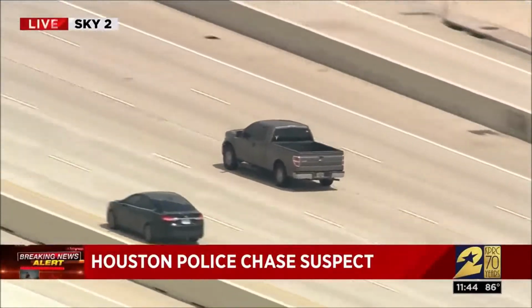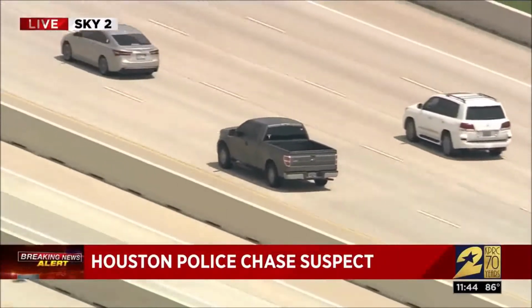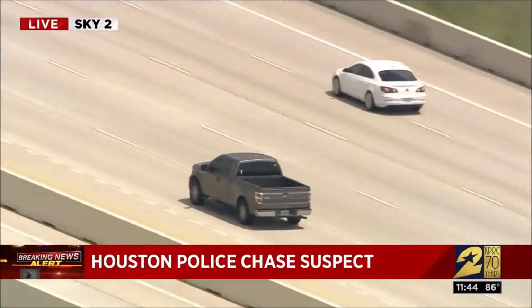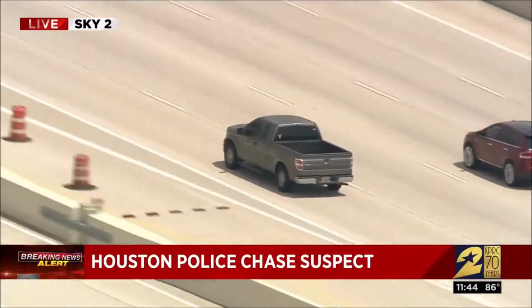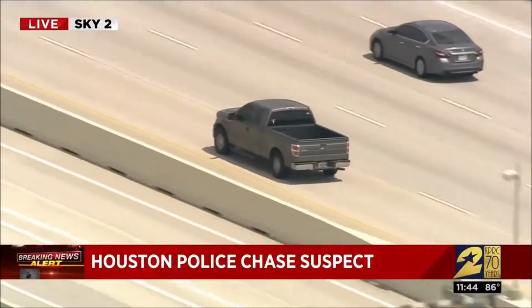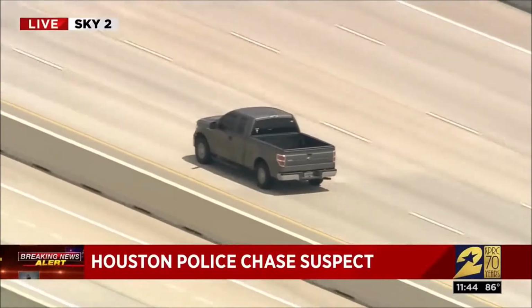It's pretty difficult to say exactly how fast this vehicle is going, but we do know that at least one HPD SUV has been pursuing this chase suspect for quite some time. And we got word of this about 20 minutes ago. And again, as Andy mentioned, weaving in and out of traffic. It doesn't seem like this time of day there's a lot of traffic in this particular area, which is actually helping whoever is behind the wheel of this.